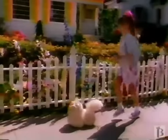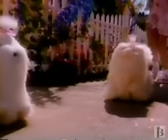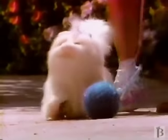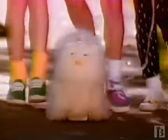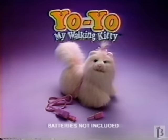Meow. Let's go yo-yo down the street. You never know just who we'll meet. Back and forth and to and fro. Come on, kitty, off we go. Let's go yo-yo. Let's go yo-yo. When we walk, you look so pretty. Yo-yo, my walking kitty comes with her own leash and brush. Batteries not included. Go-go sold separately.